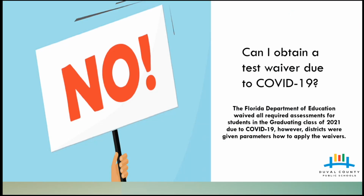I wanted to also mention, some of you may have heard about a waiver for the test requirements, and there was one, but there is not one any longer. So just to clarify, in 2021, on April 9th, the Department of Education and our Commissioner Richard Corcoran used an executive authority to support the Florida Division of Emergency Management to ensure, as you all know, that the Florida citizens were kept safe in response to COVID-19.